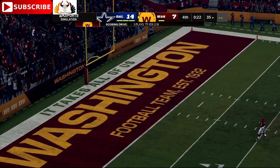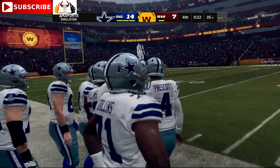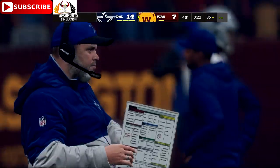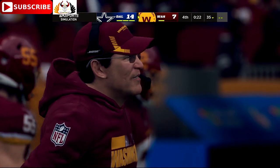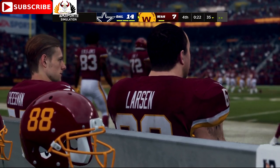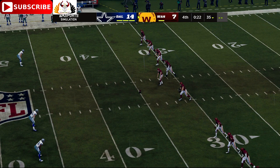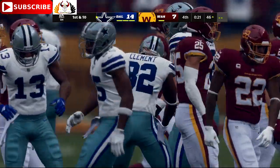Extra point by Sly is up and good. And now things get a bit more interesting here in this fourth quarter. So still a chance with just over 20 seconds to go, but they need to get this one back, no doubt. And this is going to be recovered by the hands team. And that should just about put a capper on this one.